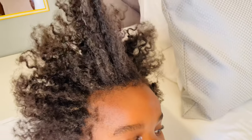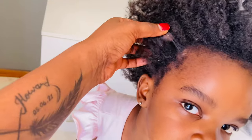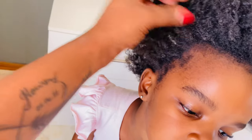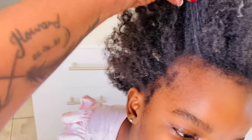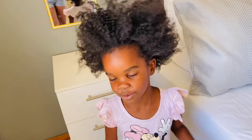It's out of the cornrows. This is how dirty this hair is. You see all the dirt that's packed up in there. So now we're just gonna wash this hair. If you wash it out, the dirt will come into the water.